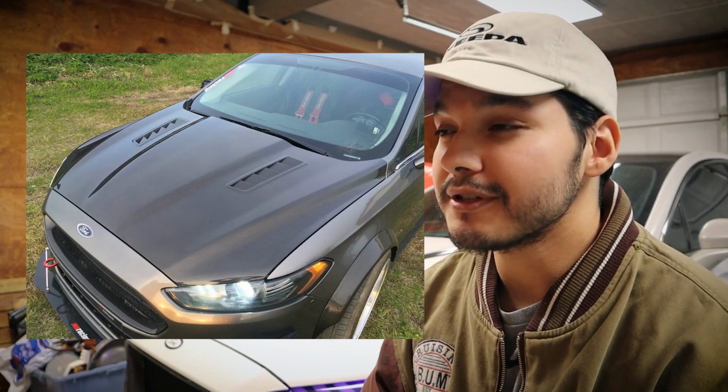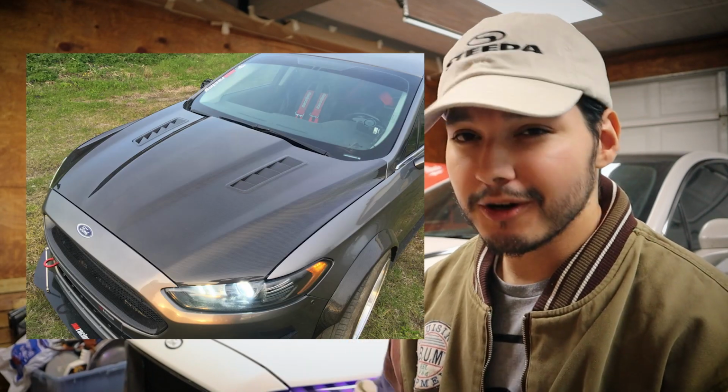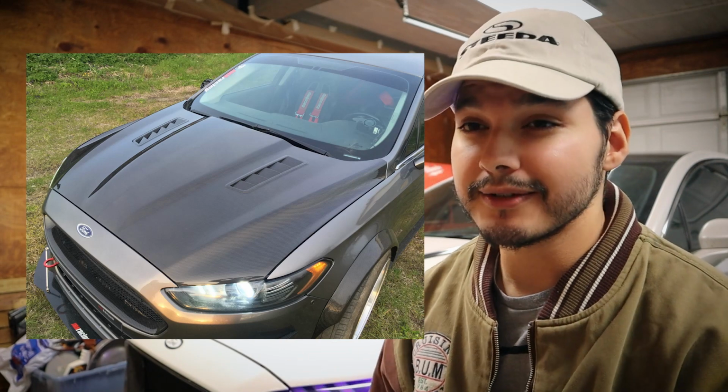I was able to see one at Fusion Flood, and it looks so nice. These parts are made to order, so it would take a few weeks to actually get delivered, but nonetheless, the attention to detail and the quality is second to none, so it's definitely worth it and definitely worth the wait.